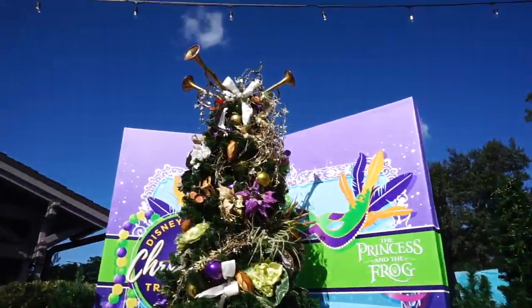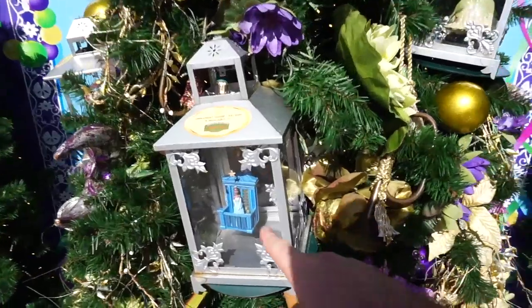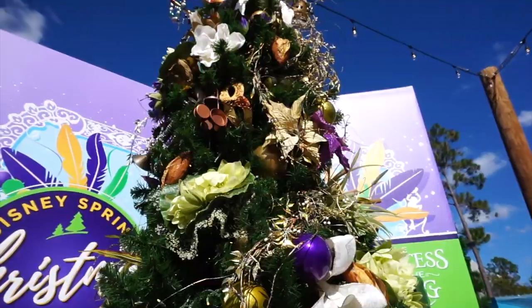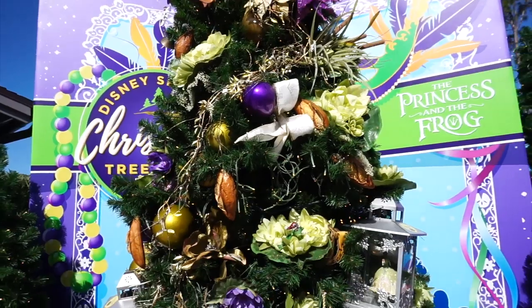And I do like to visit Tiana's tree, the Princess and the Frog. That's new this year, the little Tiana and the Frog ornament. That's really, really neat. So awesome, reminds me of New Orleans. I do miss New Orleans.